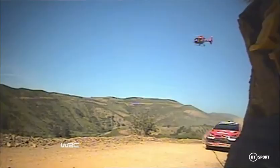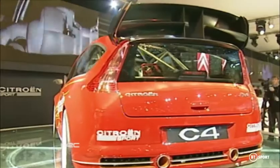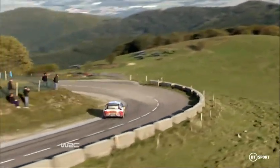Its 4-year reign saw it dominate the WRC from start to finish. The road car version won the World Car Design of the Year award in 2006, selling over 500,000 units in its first 3 years. But how do you transform this standard hatchback into the world-conquering WRC car?